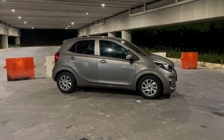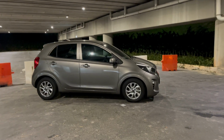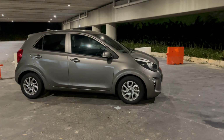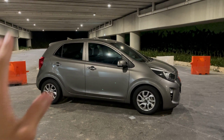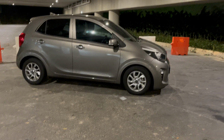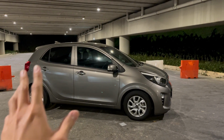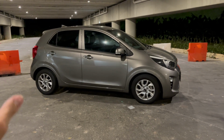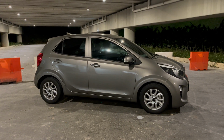So today I'm going to review a rather special and unique car that was on sale in Malaysia a few years back. Many people may not have seen this car in person. This is an A segment hatchback coming from Kia from Korea. This is a 2018 Kia Picanto.